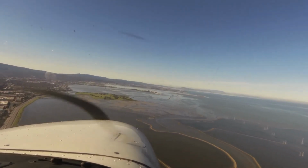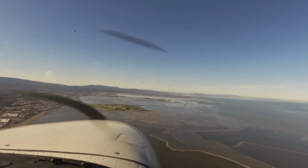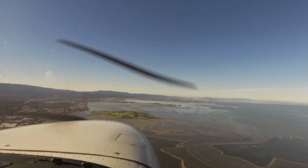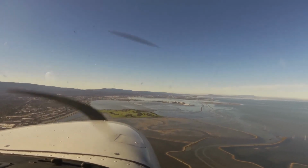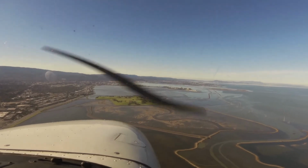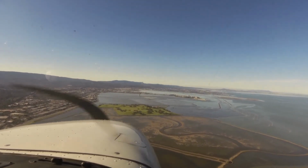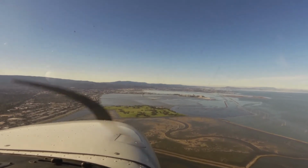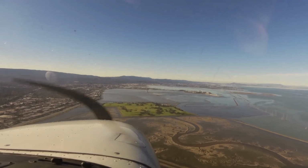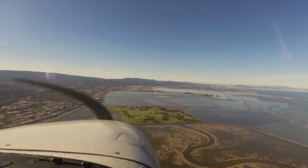Advise on initial contact you have Oscar. San Carlos for information, Oscar 2048. Wind 350 at 6. Visibility 10. Sky clear. Temperature 19, dew point 10. Altimeter 3019. Visual approach, runway 30 in use. San Francisco Tower is not accepting.